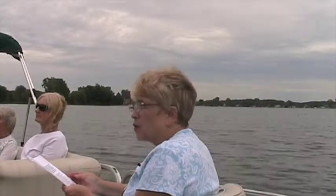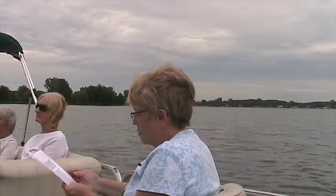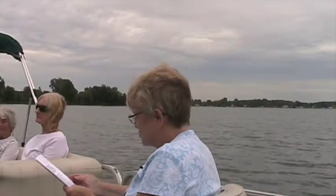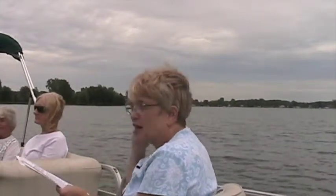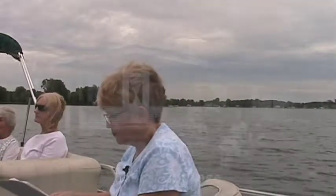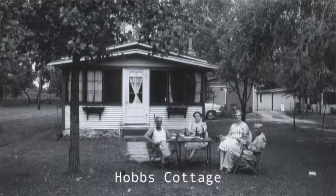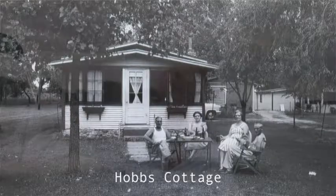A picture of the owners of Hobbs Resort, whose real name was Hobbalusa, not Hobbs, is on the posters that advertise this Reflections event. The cottage they stand in front of in our poster was built in 1938 and now belongs to Mr. Hadley. And you can see it right here with the pillars on the front. It doesn't look anything like the original house built in 1938. Probably the only identifying mark might be the chimney.